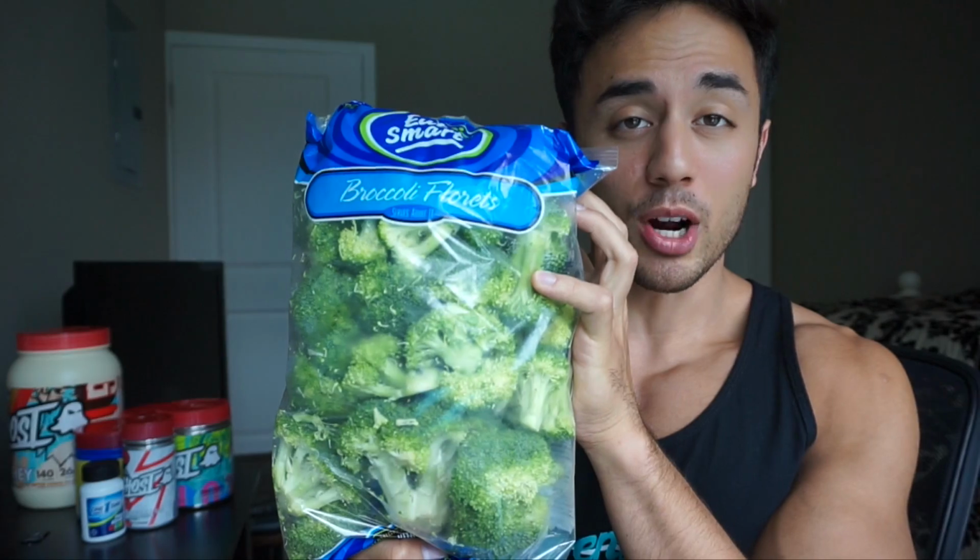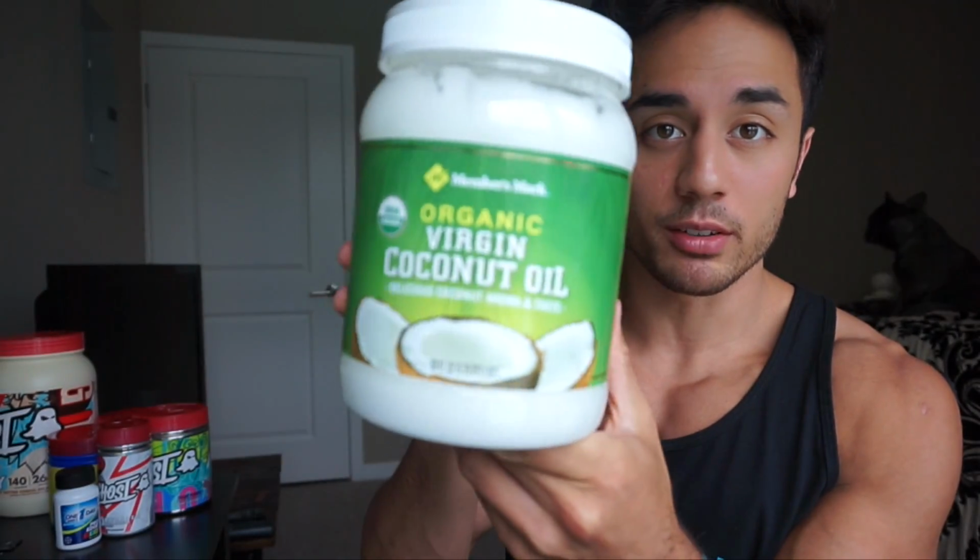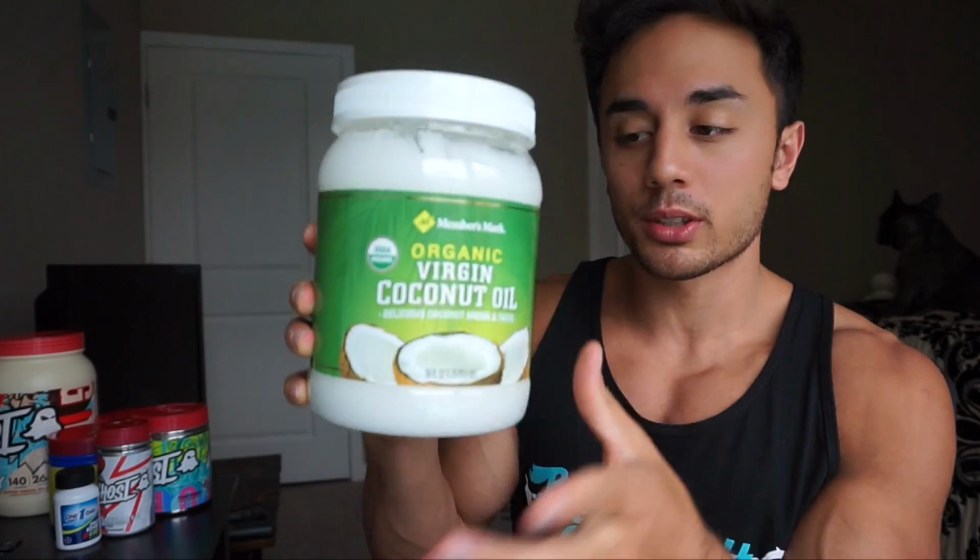And then for another snack, about 3 p.m., I would eat about 5 ounces of chicken and onions, and some green broccoli on the side. And for dinner, I would typically have 5 ounces of the same chicken. I would add a half serving, so 7 grams of unrefined or virgin coconut oil. And then I would also add in 100 grams of Pink Lady apples. It can be any apples. These are just the cheapest that I could find. That was my dinner and pre-workout meal.